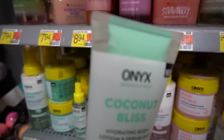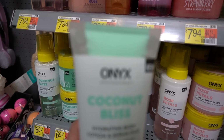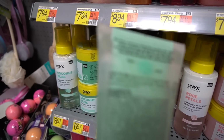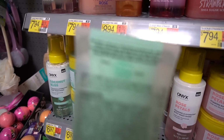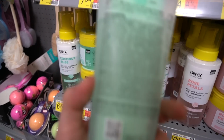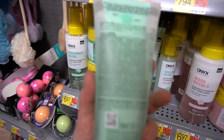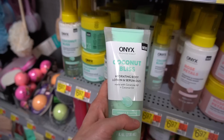What's going on with the packaging here? Is it just me? They make it look like the tube. It's a tube within a tube. Am I tripping? That's what it looks like. See that? What's going on? Is there a tube of stuff inside and then another product on the outside? There sure is. Yep, that is what this is. Interesting. This is really interesting.